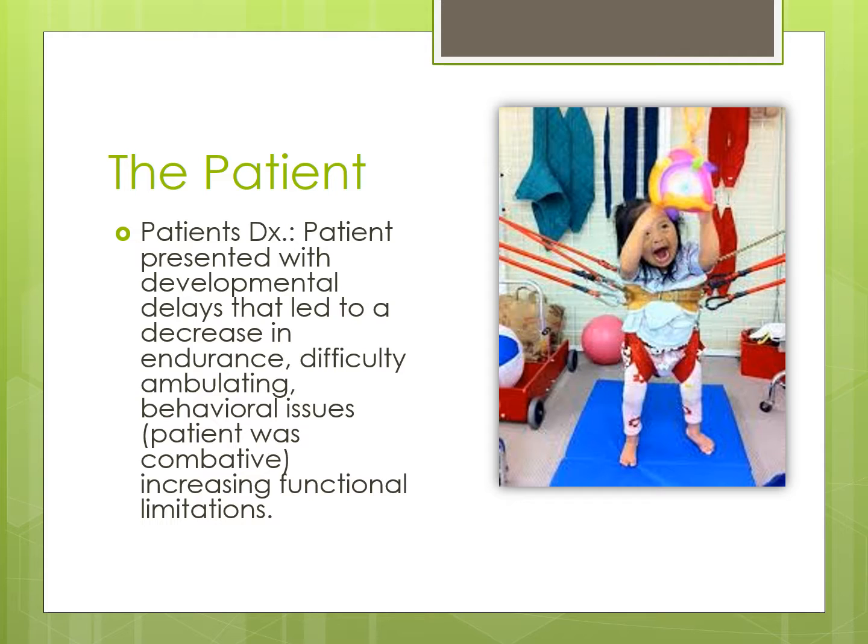Okay, the patient. We had the opportunity to work with this patient, and she presented with a developmental delay. Through pragmatic observations, she presented with decreased physical attributes and functional limitations. These delays affected her endurance and ambulation, which can lead to fall trauma or risks during everyday activities. Behavioral issues were also observed during the treatment. In addition, the PTA reported having trouble with the patient, and she was combative and non-cooperative throughout the treatment.